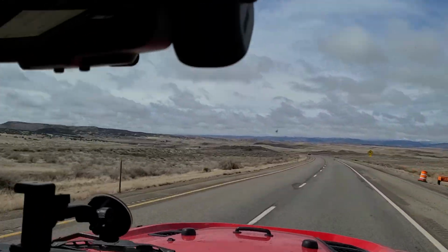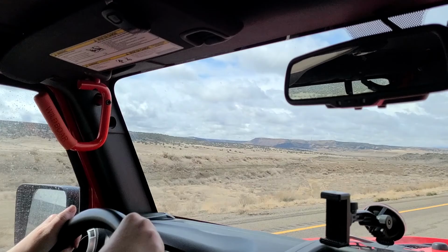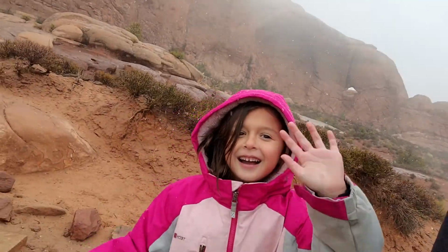4,600 feet, I think that sign said. About an hour away from Moab, which is that way. We'll be there soon. Well, here we are. We made it to Moab. We can't check into the campsite for a few more hours, but we are in Arches National Park. Just killing some time, hiking around. But we did make it here.